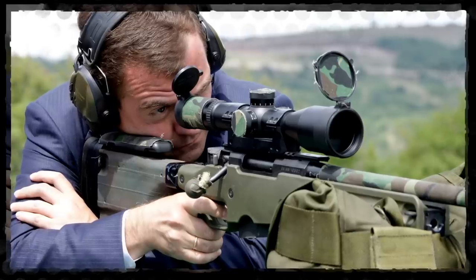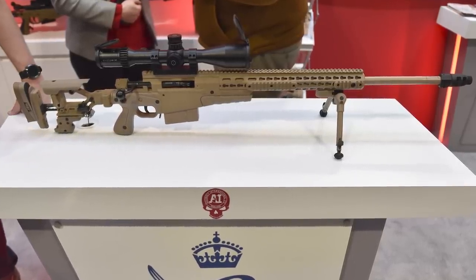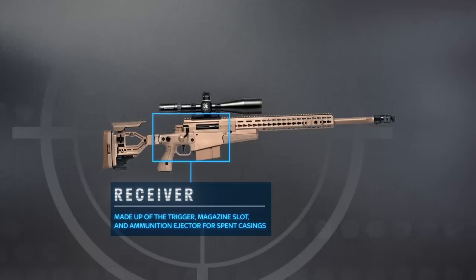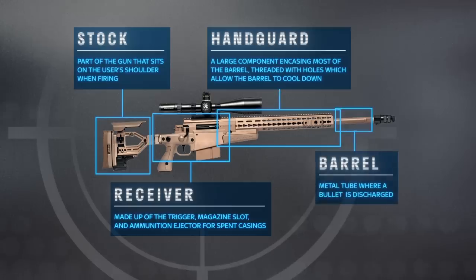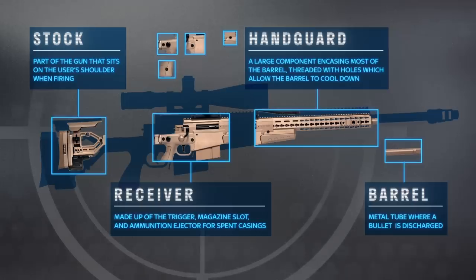But that isn't always possible because the serial number simply isn't always visible. So we looked for other distinctive features to help us identify a sniper rifle. This is the Accuracy International AXMC model as an example. Take note of the receiver, the stock, the handguard, the barrel, and the pins. Once we knew what we were looking for, the research team then cross-referenced our information with pictures and videos of sniper rifles around the world to see how they're being used and by whom.